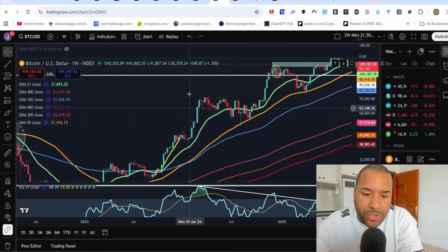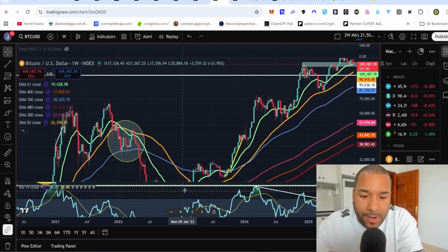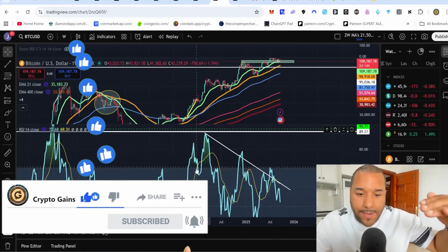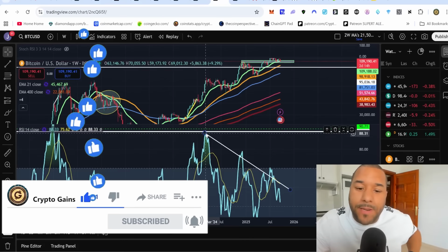Actually, can I double click and show it? Here you go. If you look down here, I've got an RSI, right? Let me bring this up so you can see. Look at where the most euphoric pump was with this blue line. It was right here, March of 2024.